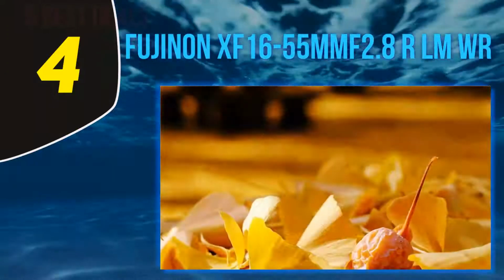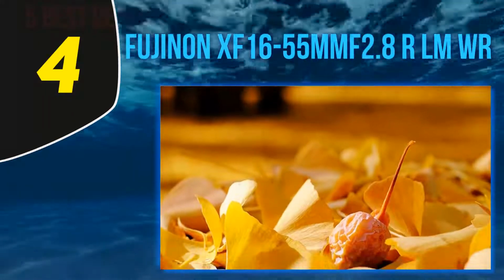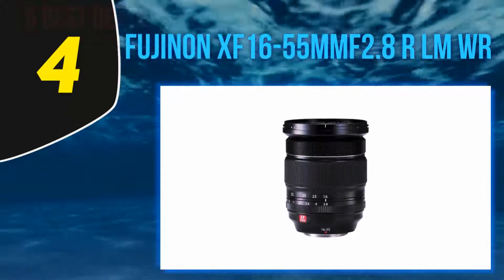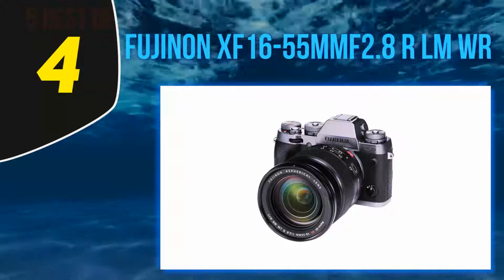It's a pro-grade zoom Fujifilm lens with amazing optics and razor sharpness from edge to edge. If you are ready to make the investment, the 16-55mm f2.8 is the best mid-range zoom Fujifilm produces and also the most popular all-round focal length zoom available.